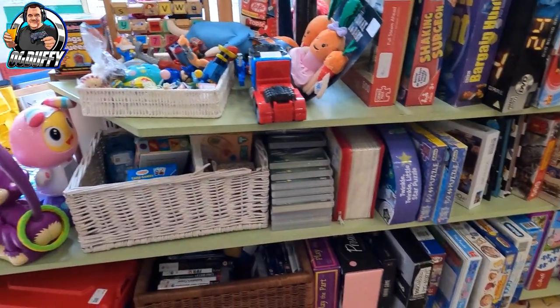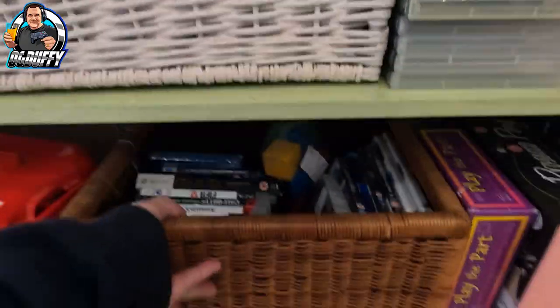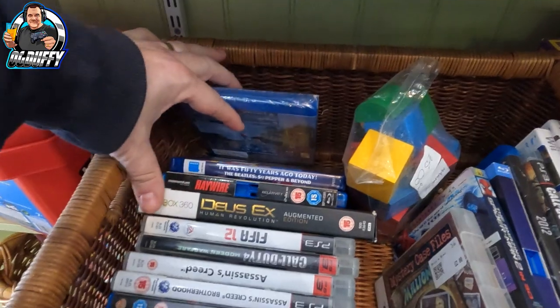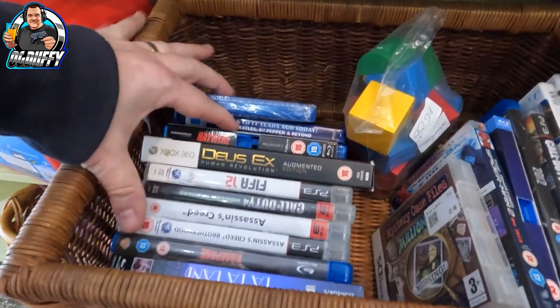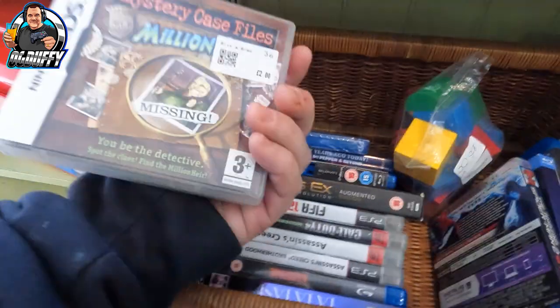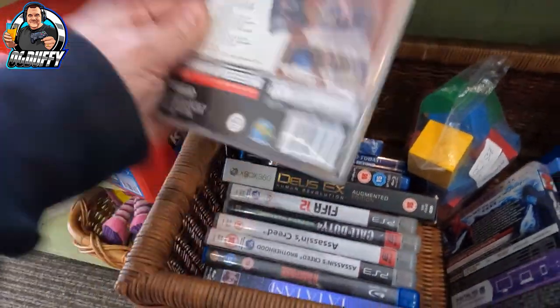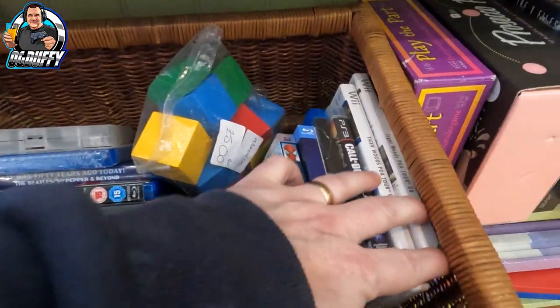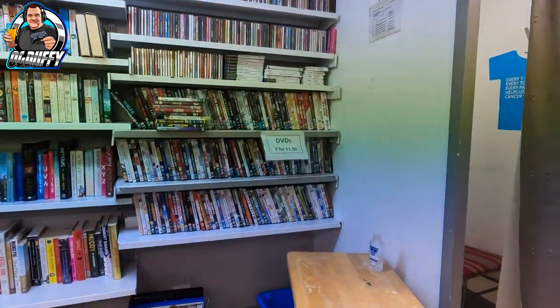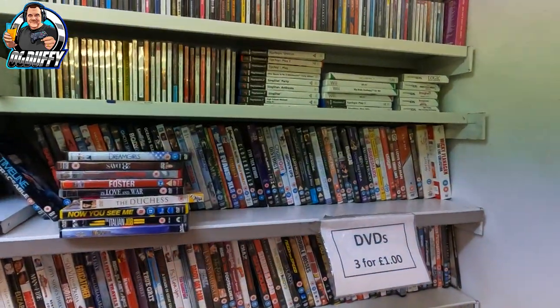So in the shop, I had a mooch, and as you can see here, little baskets, I pulled this out. Had some games in here, a Blu-ray there to kick things off, another FIFA of course, Assassin's Creed. Finding a lot of Assassin's Creeds lately. Mystery game there. They're so popular on the DS, aren't they? Sort of. But again, nothing of real finding there. And this was the last charity shop of the day.